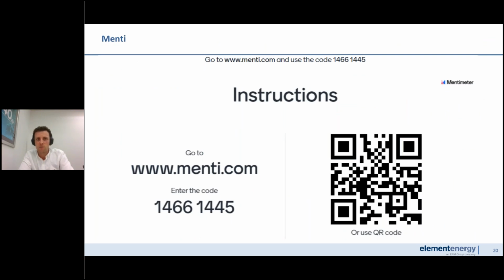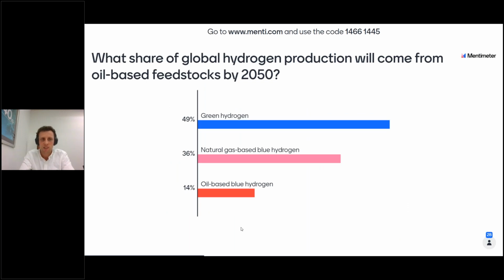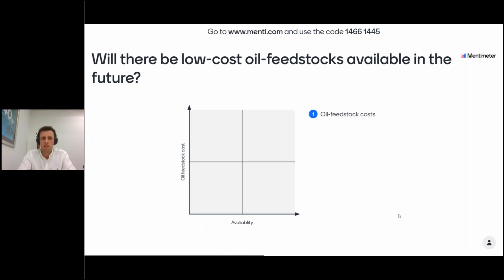So now we've run through some of those results from the techno-economic analysis. We'll go back to our mentee questions. So hopefully people are still logged on. But the first question here is, will there be low-cost oil feedstocks available in the future? So hopefully we can see there's the availability along the bottom and feedstock cost along the y-axis. We're looking to see what sort of range of prices of feedstock we're looking at for oil. So whether this is realistic in the future.